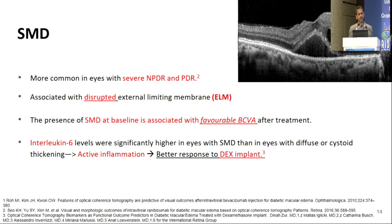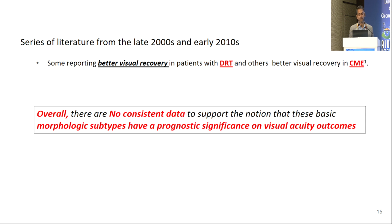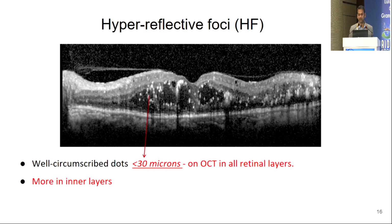But it is also suggested that there is presence of increased interleukins and active inflammation. So it is suggested that DEX implant would work much better than the anti-VEGF therapy, especially when you have serous macular detachment in the presence of multiple hyperreflective foci. So there is no consistent data as to these subtypes of DME on OCT regarding the prognostic significance on visual outcomes, though there are suggestions as we mentioned now.